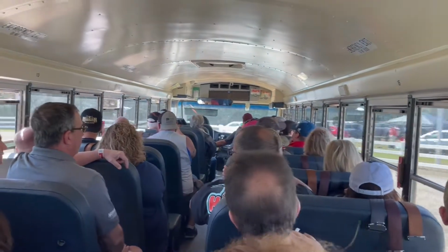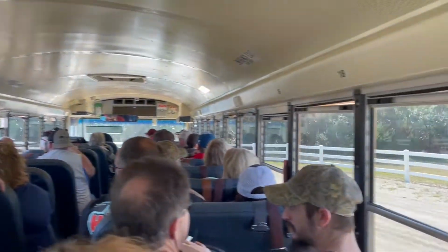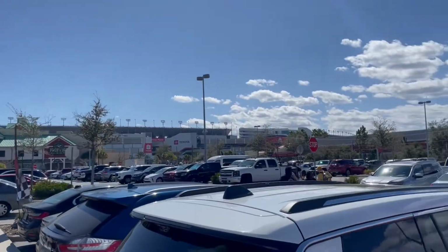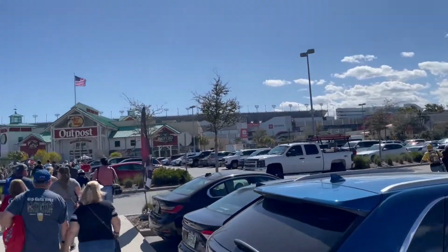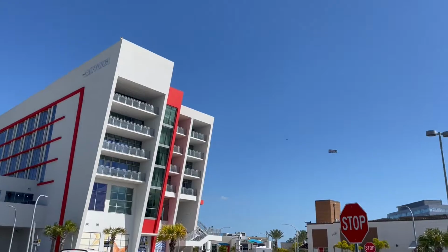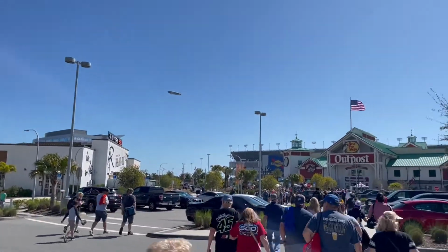They had 8 stations and about 50 buses. And they bussed us all over to the front of the speedway there. Very well organized, and it was amazing how fast they could get that many people on the buses and bussed over to the track and dropped off. We're dropped off right in front there, and we'll walk right into the fan zone.